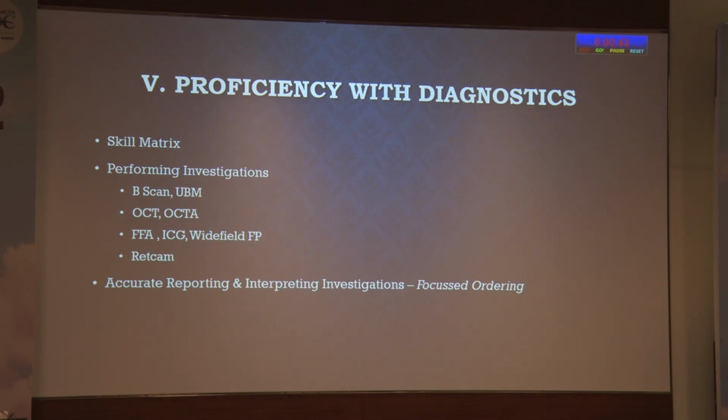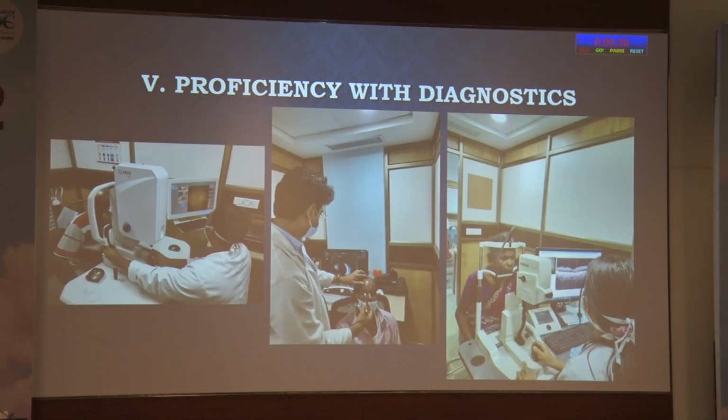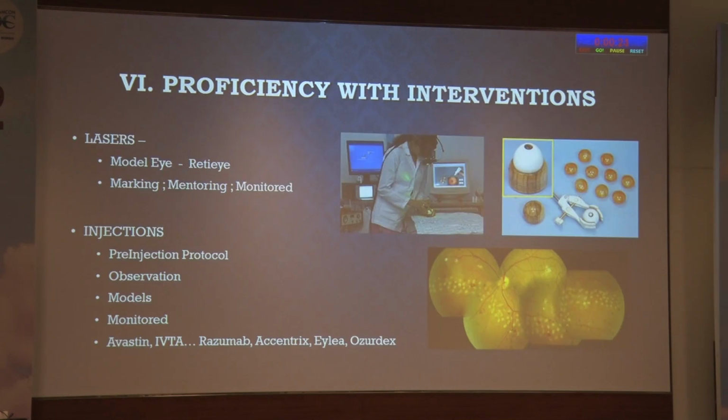And then of course going forward, you're not just training them to be technicians, but you need them to be reporting very accurately, and it needs to be focused ordering. So all our fellows at Chennai, all of them have the postings, and they do a significant amount of investigation work themselves. So photography, B-scans, and OCT. So in proficiency with intervention, needless to say, that's critical.